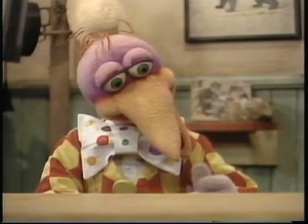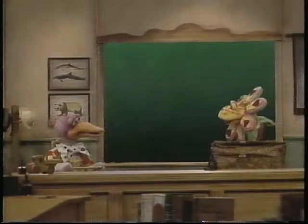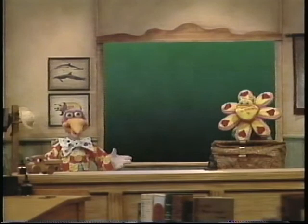Where were we? Oh, yes, colors, of course. Now, we've seen black, white, red, yellow, and blue. Oh, hello. Now, with the five colors we've seen, we can make all the other colors. We just have to mix them together.